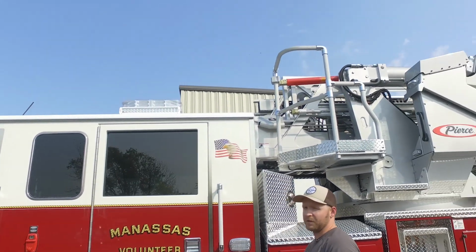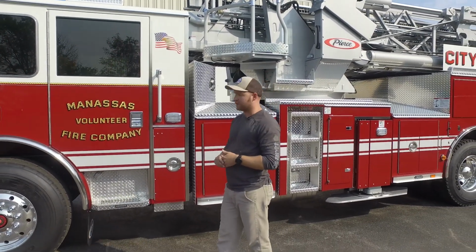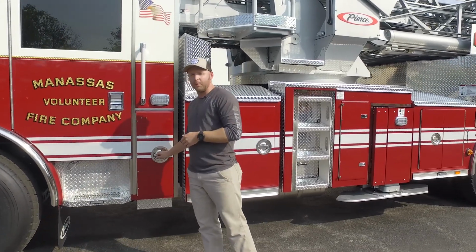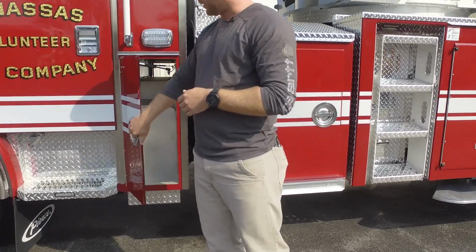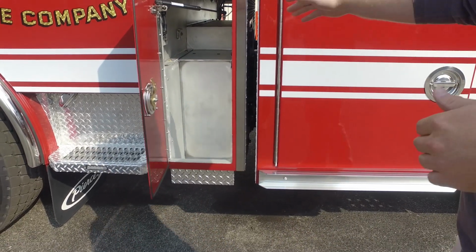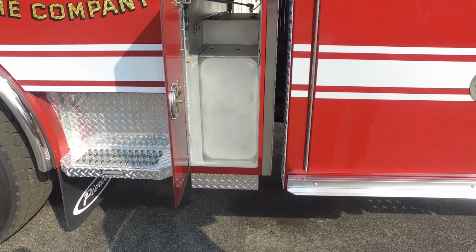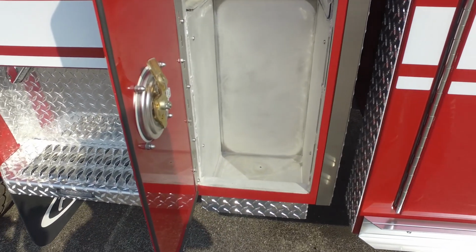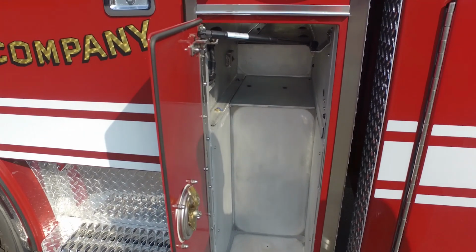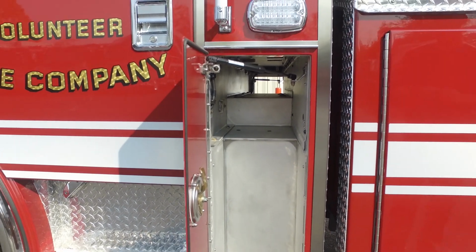We elected to go with the 67-inch cab, so that gave us a 10-inch extension from the standard 57. With that extension, we added this compartment here, which we went with a single pan door instead of the traditional lap door. In addition, we also extended the bottom of the compartment 4 inches down, which gave us as much space as possible. Our intent is to carry a water can, set of irons, and a 6-foot hook to be deployed off each side of the apparatus.